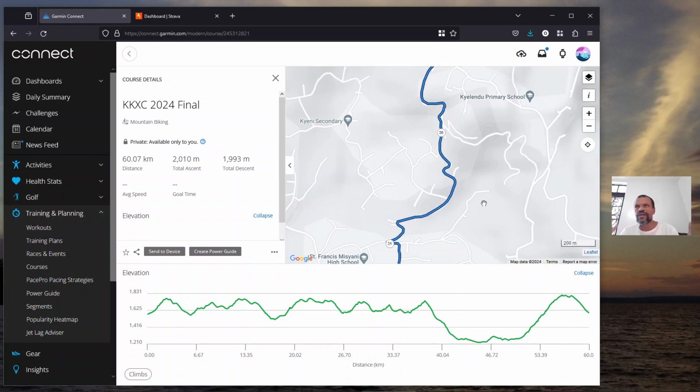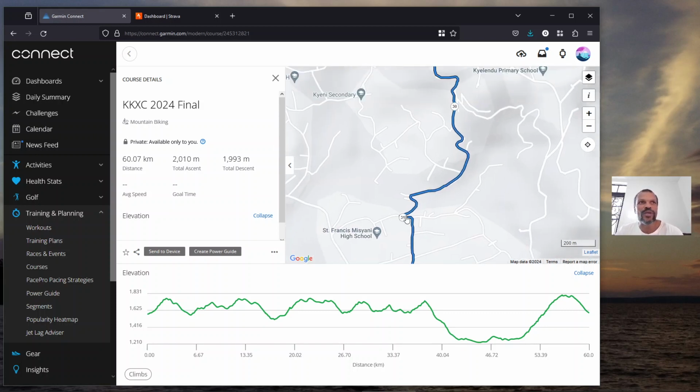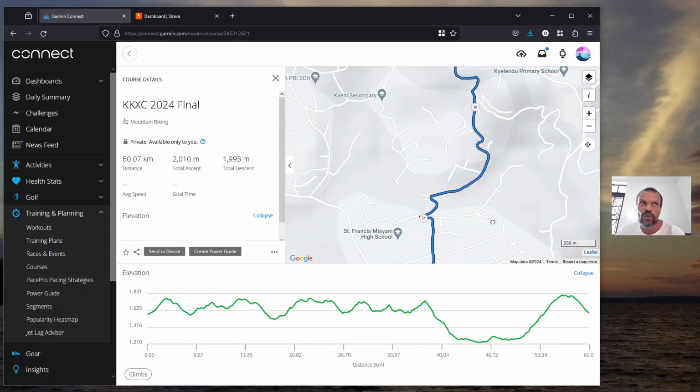Always watch out for those gutters that they've built, like the earth gutters. I don't know if gutter is the right name, but it just looks like a big bump, but they've been put there to guide the rainwater off the road. So watch out for them, because you'll encounter several. And that drop will bring you to kilometer 31, where you'll find me.